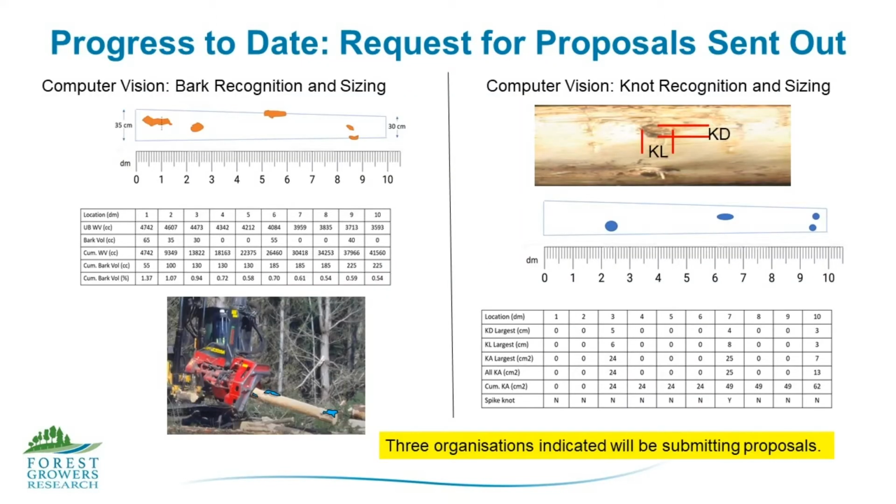The final progress that we have made relates to the computer vision component of the design. Requests for proposals for a bark recognition and sizing system have been sent out. At the same time, we also requested proposals for a knot recognition and sizing system for logs that have been debarked. 3 organisations have indicated that they will be submitting proposals for both systems by the end of this month.